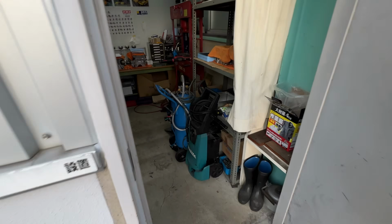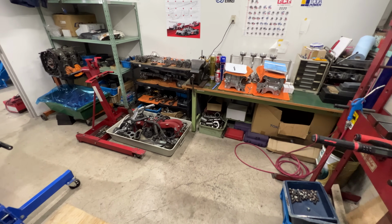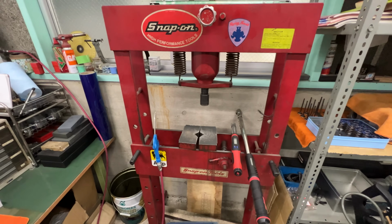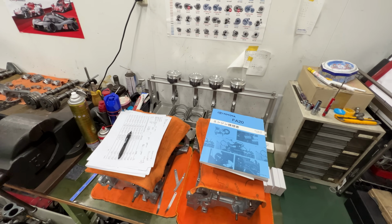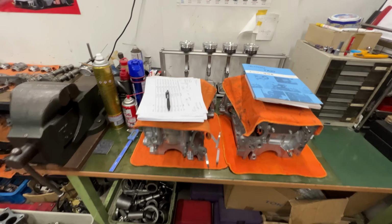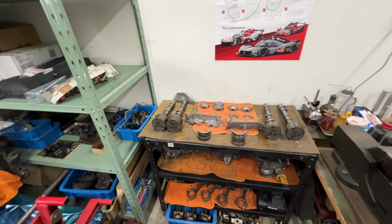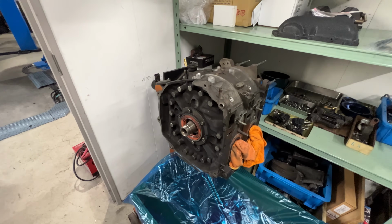Right, let's go back to the engine build room here. So this is where they assemble engines and do a bunch of other work. They have a press here, so suspension stuff is done here, bearings and bushes and all that. They have an HKS piston kit waiting to be installed in this EJ20 that's been taken apart. I'm not really sure where the donor car is. You can always recognize the tiny little cams. We've got a 13B here on the corner.